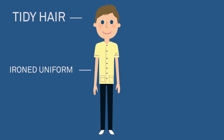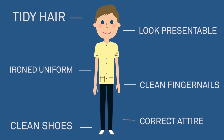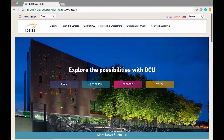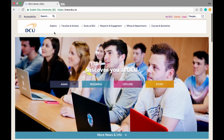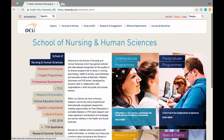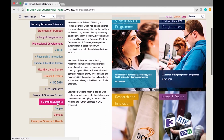Presentation plays an important role in your performance on placement. Your uniform should comply with the policies of your partner hospitals, and your appearance needs to be presentable. You will also need to show an interest in learning while on placement. The process of finding your clinical placements and accessing clinical assessment documentation can be seen here.